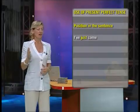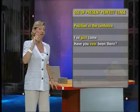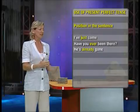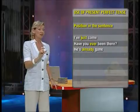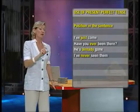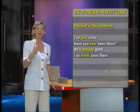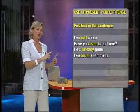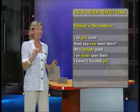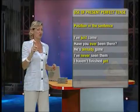I've just come. Second example, have you ever been there? Ever is before the past participle. Great. He's already gone. It's before the past participle. And I've never seen them. Before the past participle, seen. So just, ever, already, and never are before the past participle. Look at the last one. I haven't finished yet. Notice that yet is the exception and it comes after the past participle. So you need to remember that.